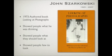Funny in a book of criticism about photographs? Why, that's kind of unheard of. And this was another part of what made Szarkowski so tremendously influential, is that he would often sort of slyly give a little joke alongside of some of the things that he was writing.